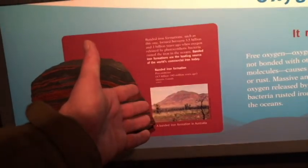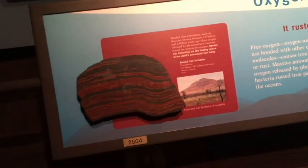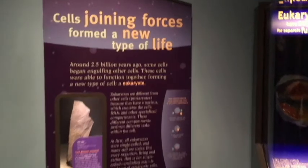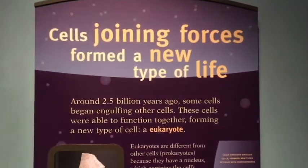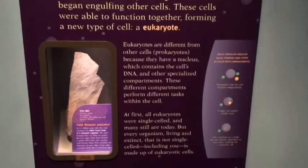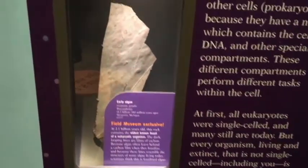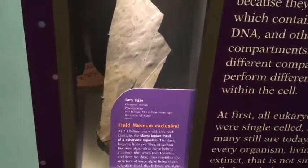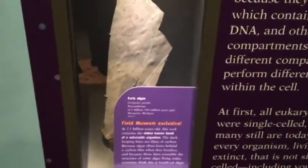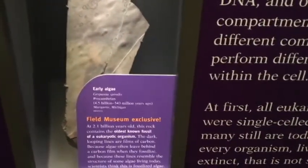I don't know why, but for some reason they have a picture from Australia here. Probably just because it's an uncovered hilltop and easy to see. All right, now just past that, they start getting into how cells started becoming complicated, and they started diversifying, and reproduction changed, and all of that stuff. And this piece of rock is also likely from the Kona or Mesnard Formation in the UP. It is from the UP, and it has some non-stromatolite evidence of life.